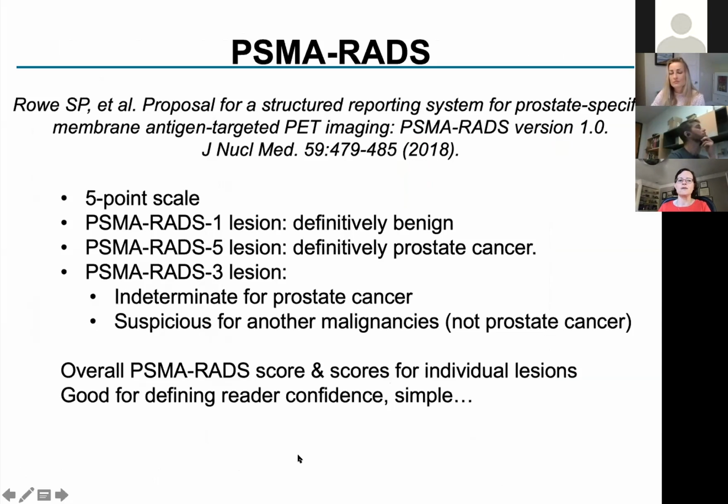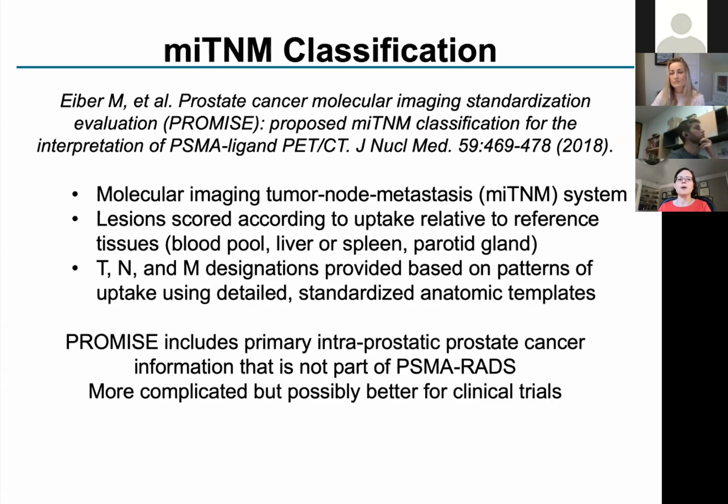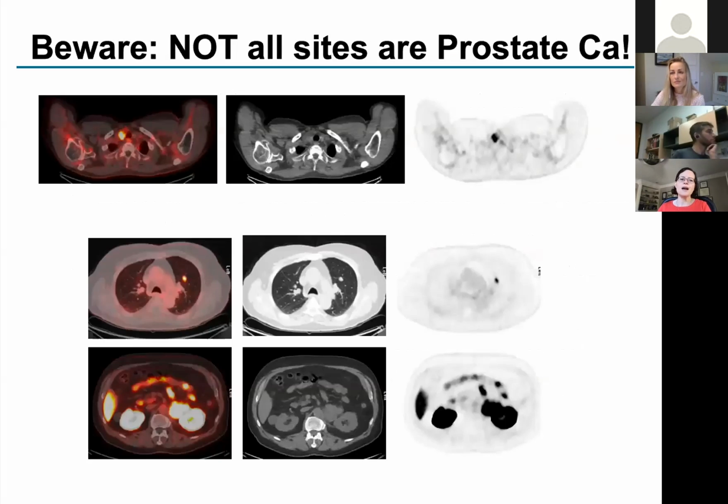Some are referred to as PSMA RADs. Probably the other most common one is this MITNM classification. Most places still do not use a specific classification unless they're doing it for research purposes. And I would say the most important thing to keep in mind when you're analyzing these scans, either for research or non-research purposes, is that the fact that you have uptake does not make something prostate cancer.